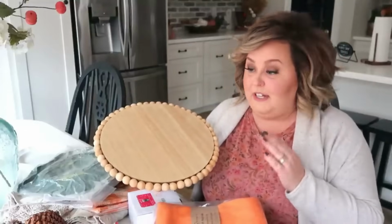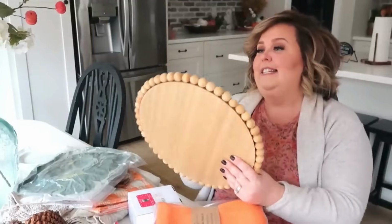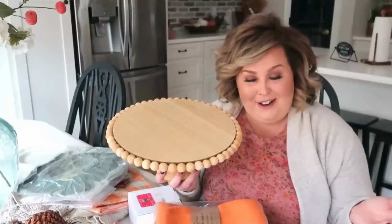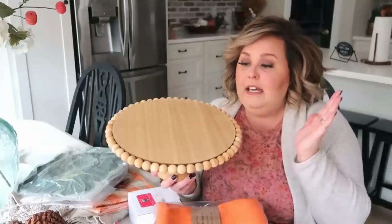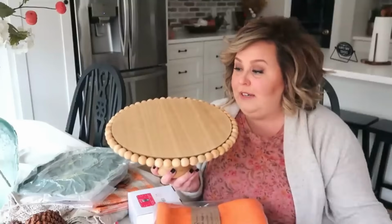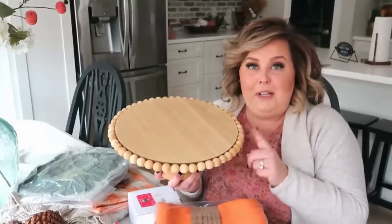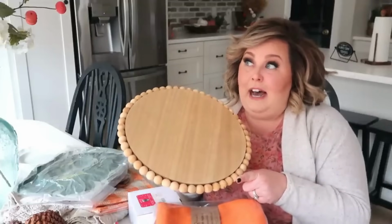Another item that I just recently scored at Hobby Lobby for our Thanksgiving festivities was this adorable wood beaded cake stand, or pie stand in this sense. It's normally $45, however, it was 50% off. So it is a little bit of an investment, but I think it's stunning and I'll use it for all holidays as well as other activities. Shoot, I would even just put some cookies on this and put them out for my family for dinner. So this felt like a really good investment to me. But again, Hobby Lobby, 50% off. It was $45 and it was there literally 2 days ago.